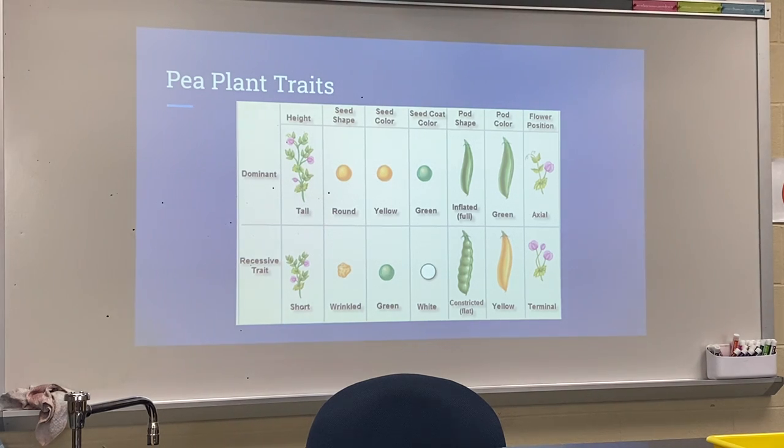They either had a green coat or a white coat, nothing in between. They had inflated or full pods, or they were all constricted and sucked in. Nothing in between. There were green or yellow pods. Nothing in between. And the flower position was either axial, so it means they come off in random spots along the plant, or they were terminal, meaning they were only on the ends of, like, the tops. They would only be on the end.